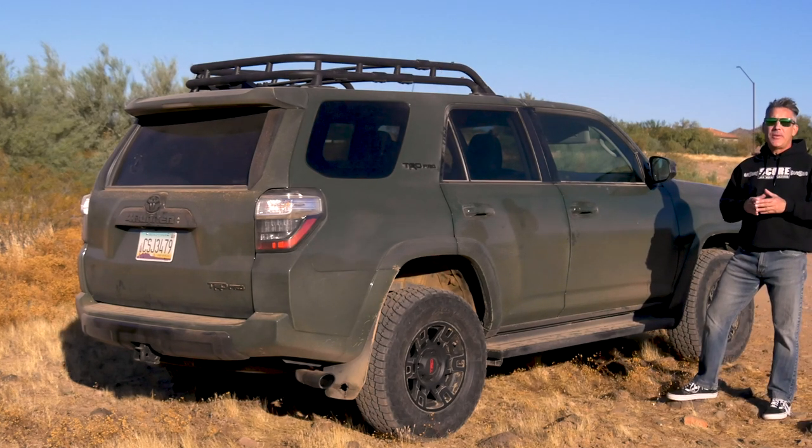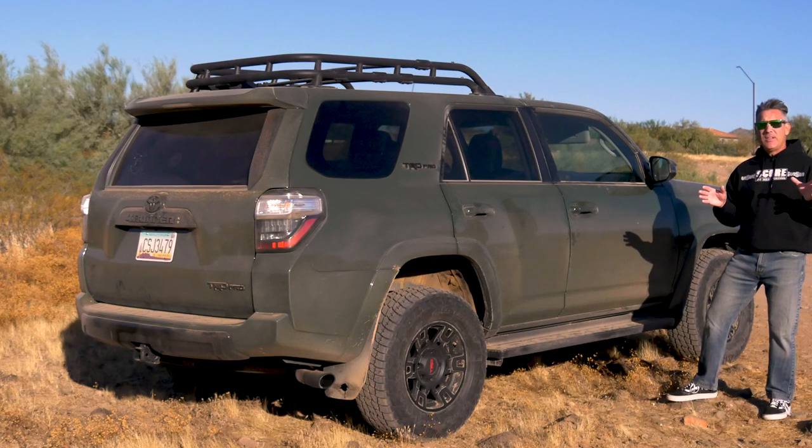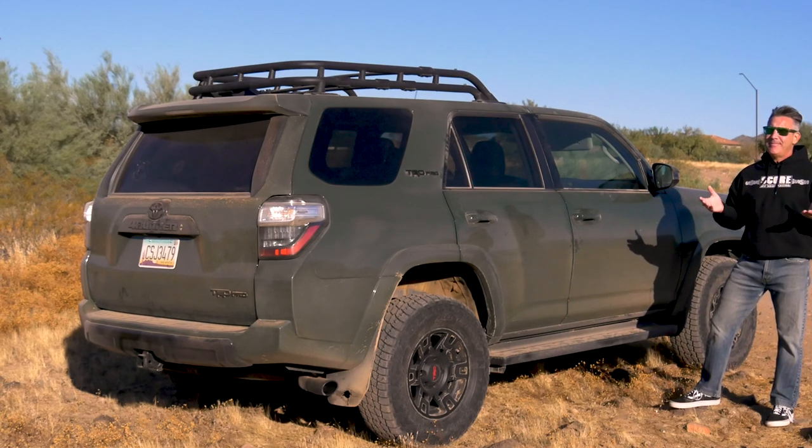There's a lot of reviews out there on these vehicles, especially the TRD Pro. There's a ton of them out there on YouTube. I've watched some of them, and when they say, oh, this thing does so well off-road, I scratch my head sometimes because maybe they just hit a mud puddle. And they're like, oh my God, I didn't even need four-wheel drive, or I just pushed this button and it did an amazing job. I'm not buying it.